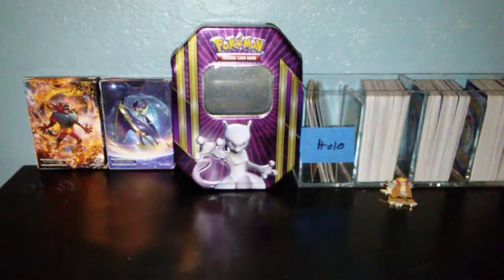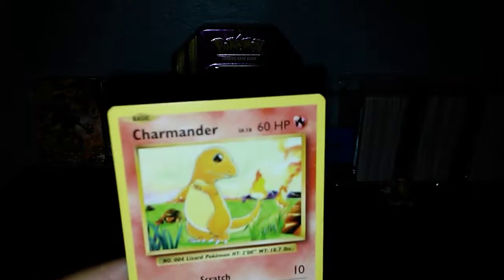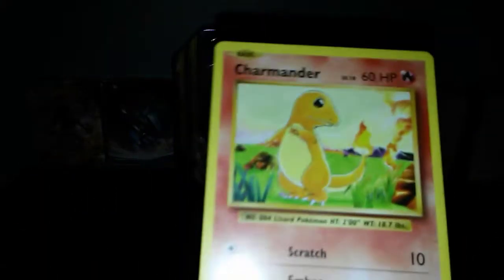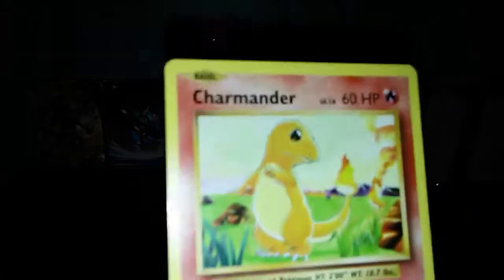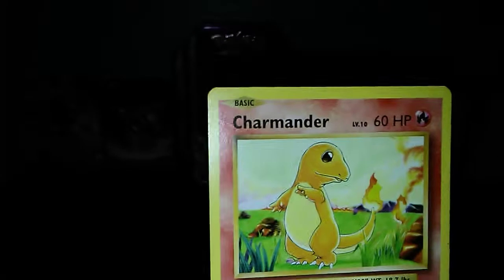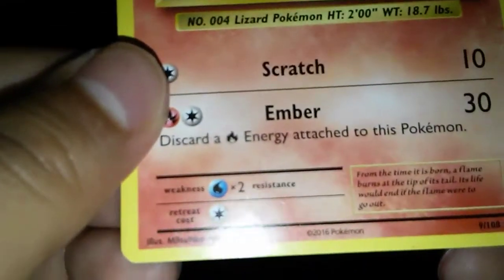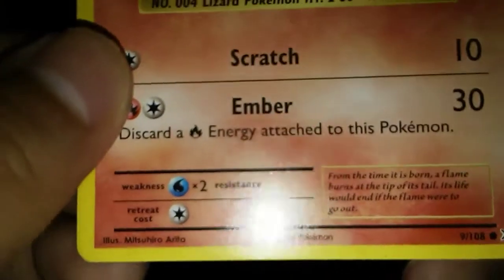Going by the HP, we have a Charmander. It's like $2,000, I think, on eBay. It's super expensive. Yeah, I'll check on eBay again, because I think it was a Charmander. It doesn't have to be an old one. It just says Charmander, 2016 or whatever.